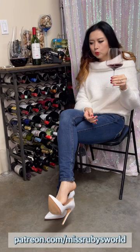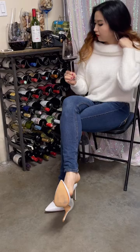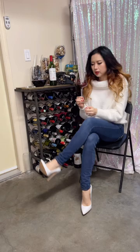Bordeaux 2016. Cheers. Okay, first impression, very tannic. Ooh, it is very gritty, very tannic. It is quite young, so it means you can still leave this on a shelf for quite some time. Very tannic, very strong in the tannin.